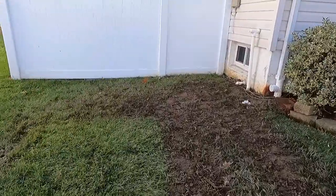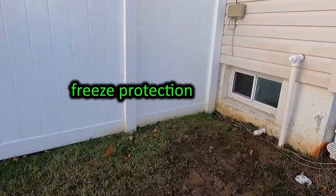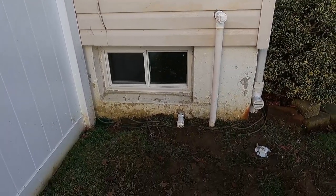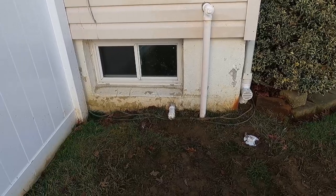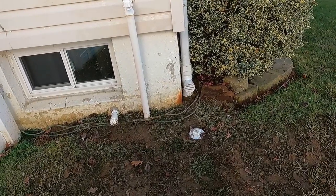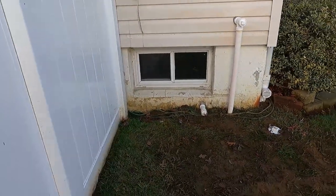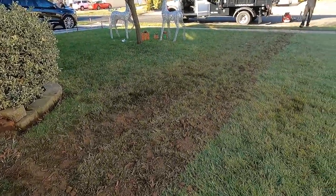And then we replaced all this and put the frost protection on. That's the sump pump, and the smaller one is the emergency backup. Cleanout here, tied in the downspout, and everything goes out to the street, into the street sewer.